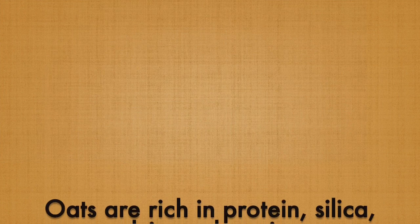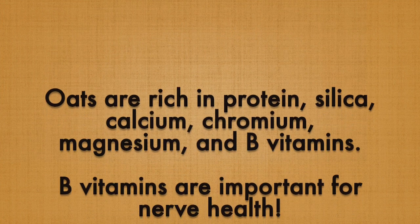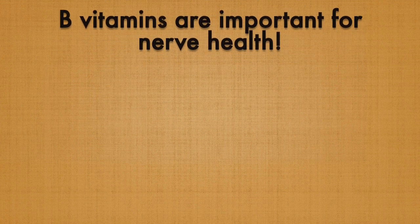Oats are not just good for your nerves, they're also good for your heart. High protein. As far as grains go, it's about the highest protein you can get. And it's rich in silica, calcium, chromium, magnesium, B vitamins, which tells you why it's good for your nervous system. What oats do is they are good for the myelin sheath, which is what wraps around and protects some of your nerve cells. The protection around the nerves is supported.